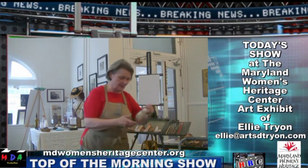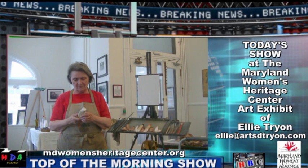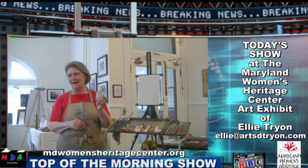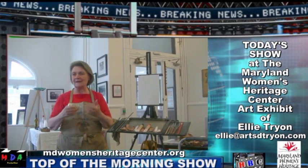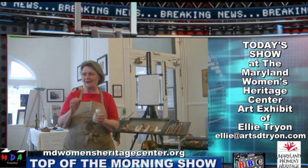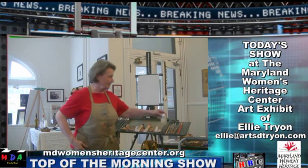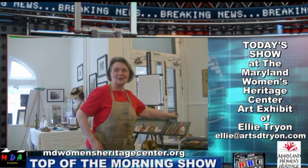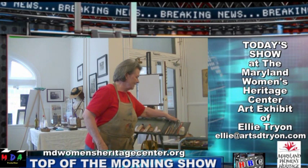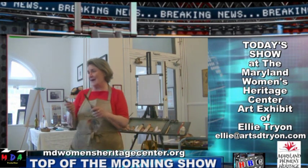I have my medium. I have found this medium, and I really like this medium. It's from Michael Harding, and it's a resin wax medium. So it kind of thins out my paint a little bit, but it helps it dry a little faster and gives it a nice viscosity to the paint. It goes in this little cup. I have knives, and I gave a demonstration the other day how you can actually paint with knives.